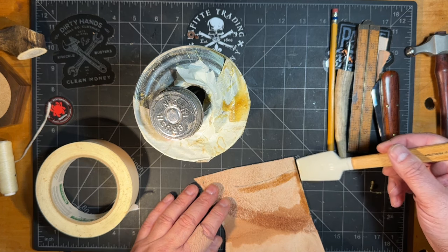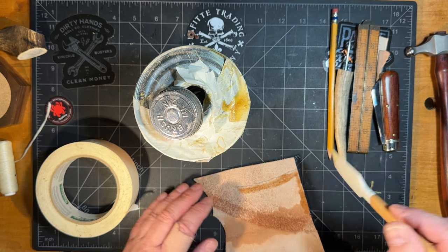Leather is still wet right there, so it might not stick as well.